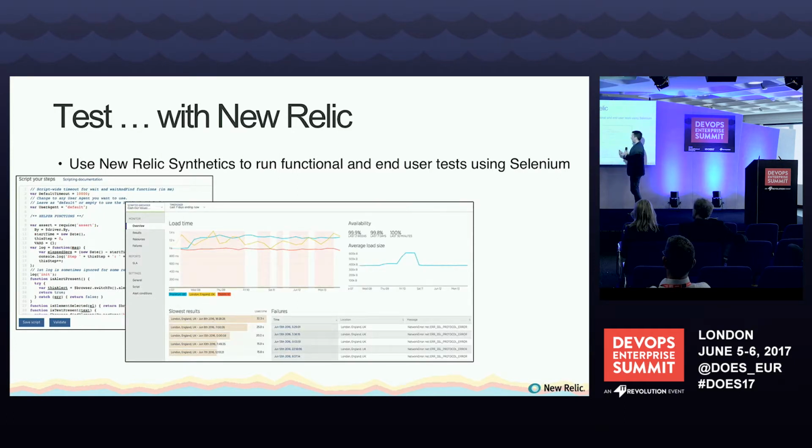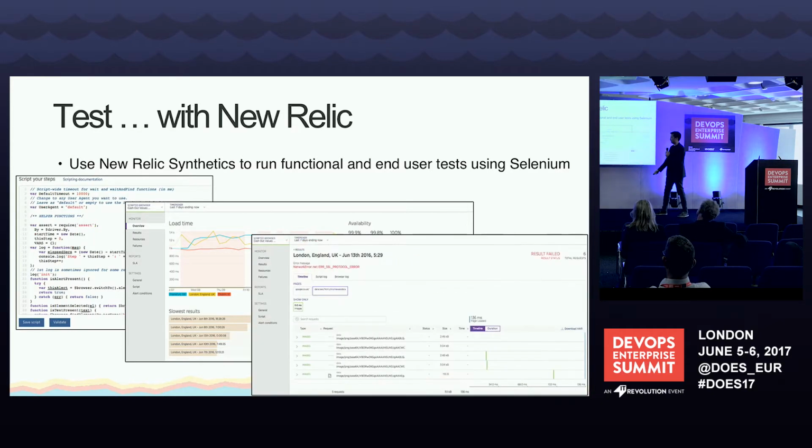Each one of those scripts is then going to give you things like availability and load time, and for each one of the results you're going to have a waterfall chart that shows each one of my pages loading within that script. Here are the objects inside the pages, how long they're taking to load, how long they're taking to render on the screen and so on. So all of those things allow you to understand if a web page is slow because you have, for example, a JavaScript snippet that's breaking, or you have an image that's way too heavy.